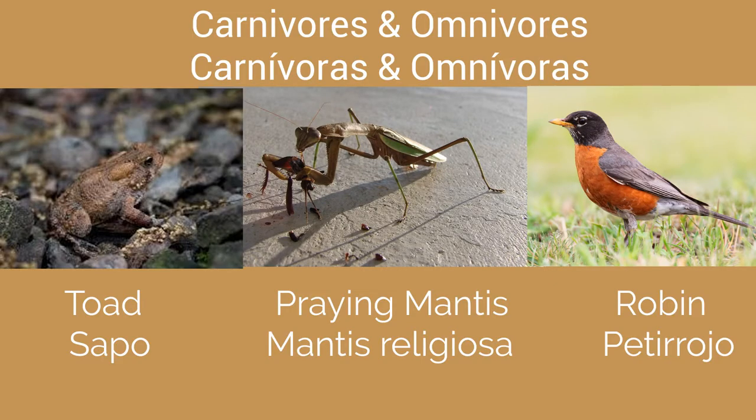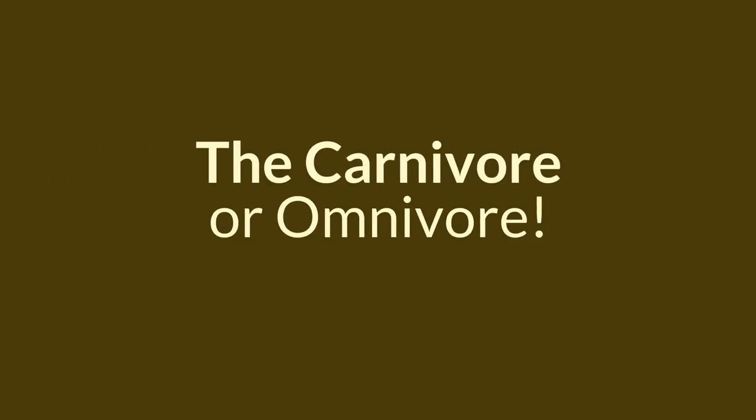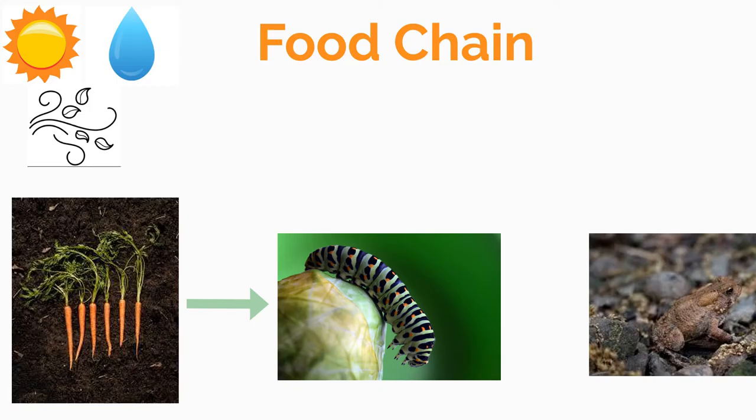Let's finish our food chain by adding a carnivore or an omnivore. Here are some of those eaters that live in our garden. Which one would be big enough to eat your herbivore? You can pick one here or another one that you know of. Go ahead and draw it. Last, we need to draw our final arrow to show where the energy from our whole food chain ends up. What is the last thing at the end of our food chain? That's right, the carnivore or omnivore. You can go ahead and add your last energy arrow, just like I did here.